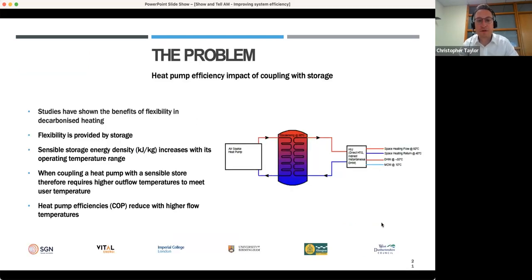Right, so the problem that we were trying to address was looking at how heat pump efficiency is impacted when it's coupled with storage. As a lot of people know, plenty of studies have shown the benefits of flexibility and decarbonized heating, specifically as we move over from gas, and this is focusing on air source heat pumps, or heat pumps in general. Flexibility is provided by storage.